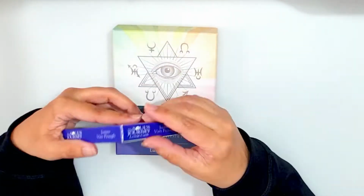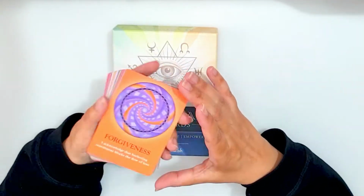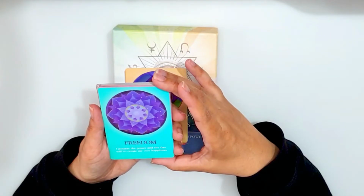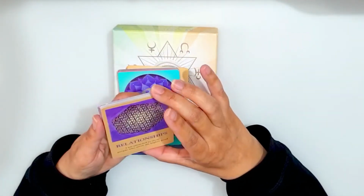The other one is the Soul's Journey lesson cards by James Van Praagh, something like that. And yeah, they are very beautiful as well.